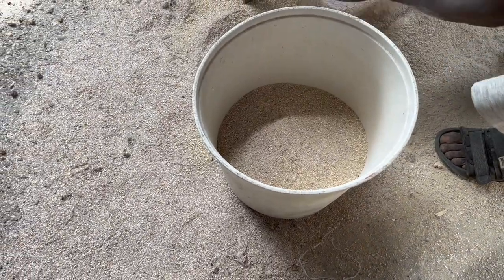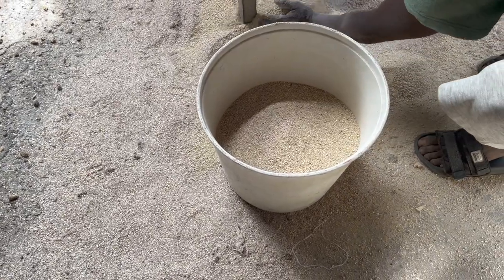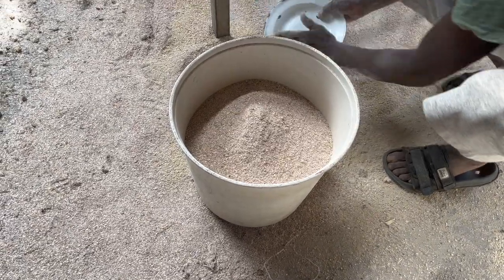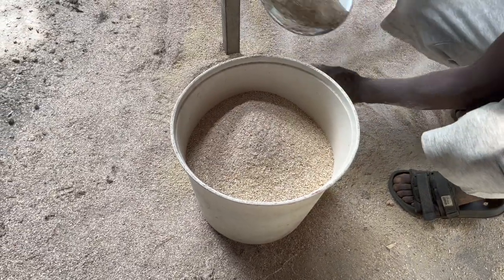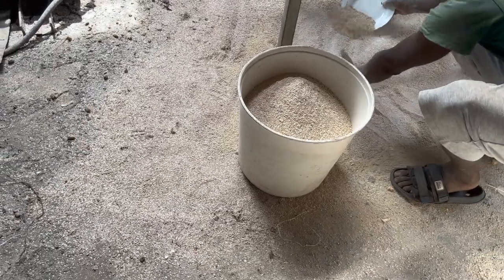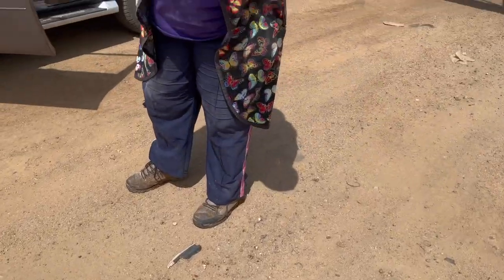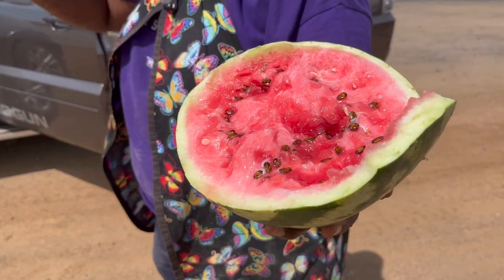Leftovers for the road runners. Iskuba for the chickens. We don't throw away anything. Wonderful. Chickens have to be organic like us. You are what you eat. So the chickens eat healthy, we eat healthy. So this is the one we tasted. It is delicious. Yum yum.